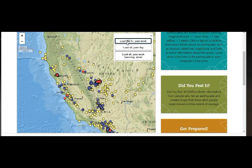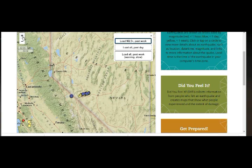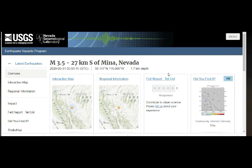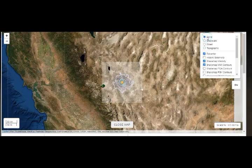Okay, let's see, it'll take a few seconds. Okay, here we go. And since we're here, let's look at the Nevada. This was 3.2 and 3.5. So they're not that small, as you can see. Five people reported that. Let's see the shake map of that. The shake map, shake intensity, and go to aerial.